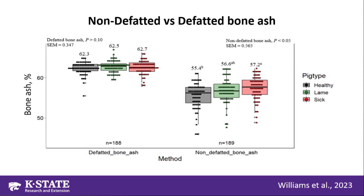What's interesting, though, is if we use the defatted technique, and if we look at the healthy, lame, or sick pigs, we don't see any difference in bone mineralization between those three health statuses. However, if we use the non-defatted technique, we can see that sick pigs have a greater bone mineralization relative to the healthy pigs. So why may this be?